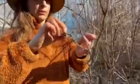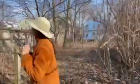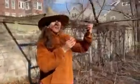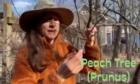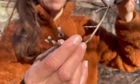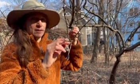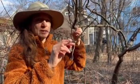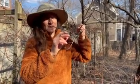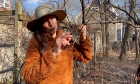And I'm going to show you another plant in the rose family. Over here we've got a peach tree. So peach is also in the rose family, and it's a different genus. Prunus is the genus, and that genus includes most of the fruit trees that give us a lot of the fruits that we eat. So we're actually eating the fruits of roses, rose family at least.